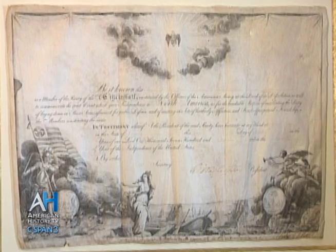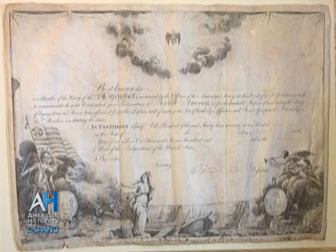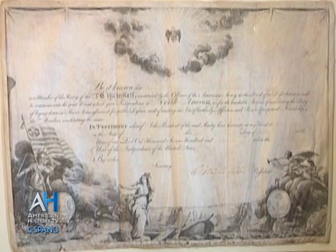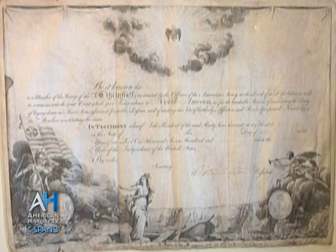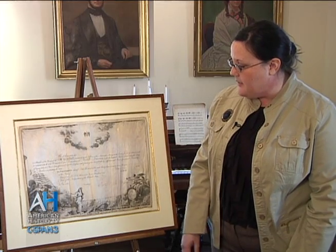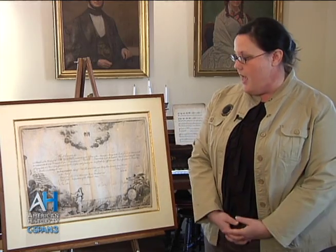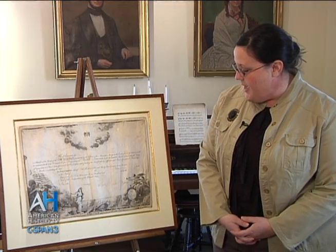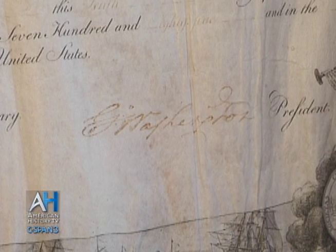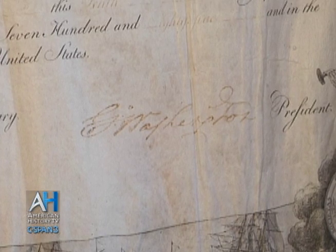You can see it's ink on sheepskin. The certificate features many symbols that were commonly used by the society in their china, in their artwork, on their certificates, and in other ways. The eagle at the top, the image of Columbia, who represented everything that was good about America, the American flag, the seal of the organization. But what most visitors are tremendously excited to see when they see this certificate is the signature of George Washington that is here towards the bottom.